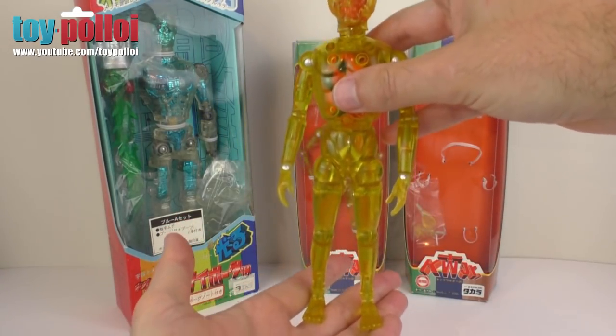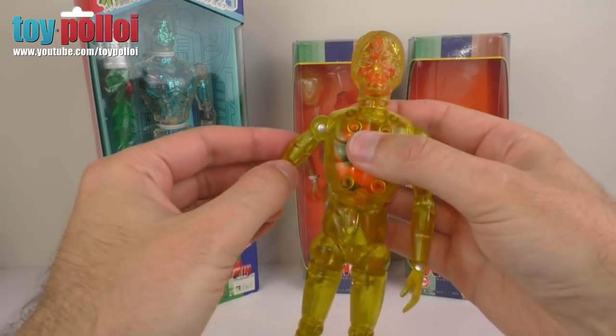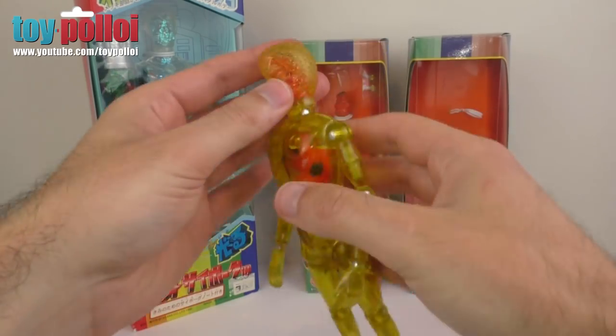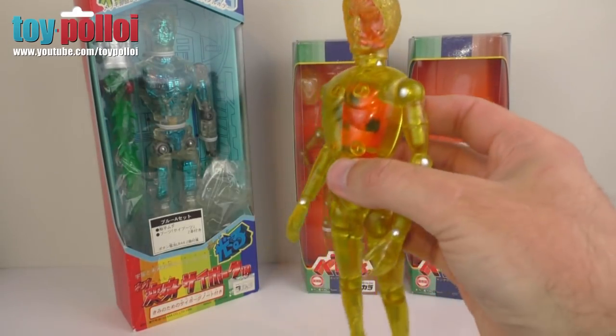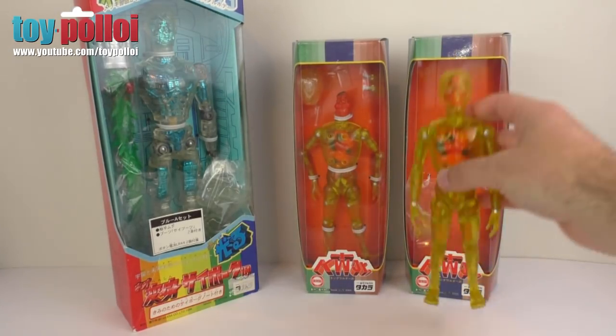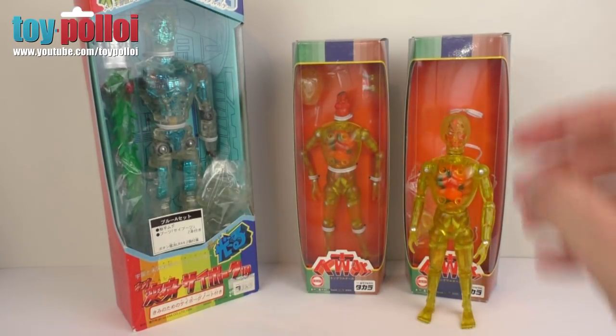about 8 to 10 inches tall, and like all the other Cyborg figures, you can take bits of him off and swap them out. So I thought I'd just grab a couple of these. I was thinking maybe I could do a custom with this one, but we'll see, because it's quite nice to have one boxed and one loose of these vintage style figures.